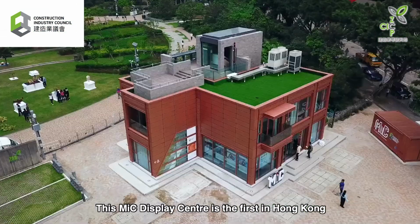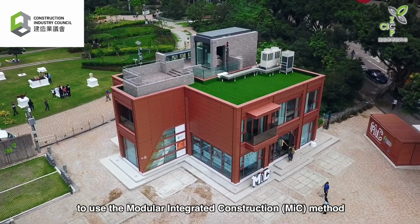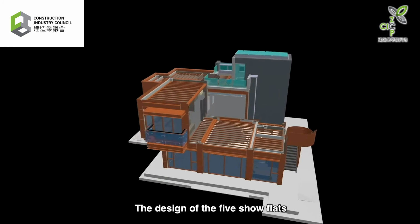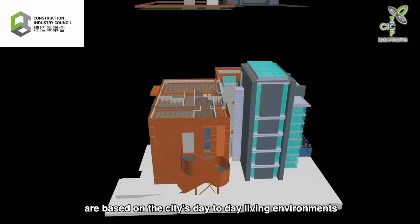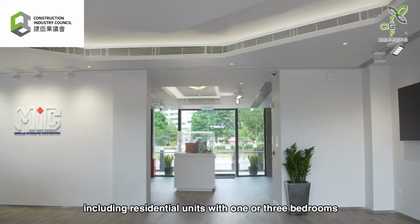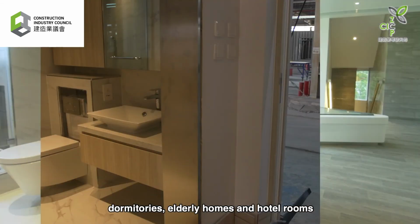This MIC display center is the first in Hong Kong to use the modular integrated construction method. The design of the 5 show flats are based on the city's day-to-day living environments, including residential units with 1 or 3 bedrooms, dormitories, elderly homes, and hotel rooms.